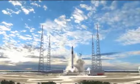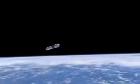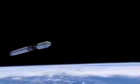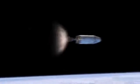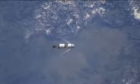In general, it's lower value cargo, food, crew supplies. There's a small number of science experiments that are going up. In general, this is still a test flight. We initially had 3 test flights in the development program under COTS. The first one we flew was in December of '09. Very successful flight, launched out of Cape Canaveral.